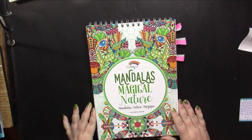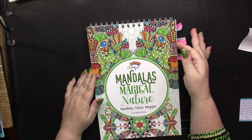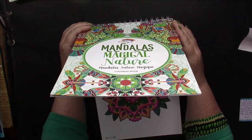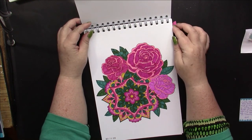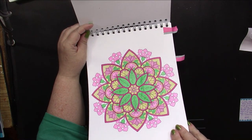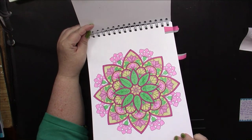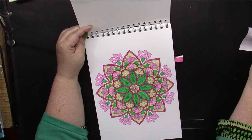Then, of course, this feels like it was months ago, but at the very beginning of this month, I did a book launch for this book for Coloria. So I did this one. Oh, this one's got some sparkle to it. I used a glitter pen for the green.